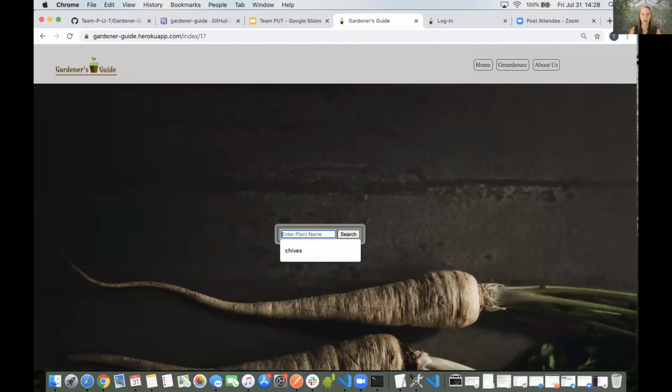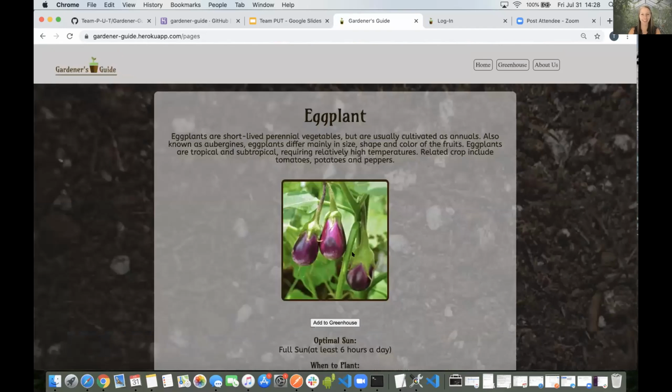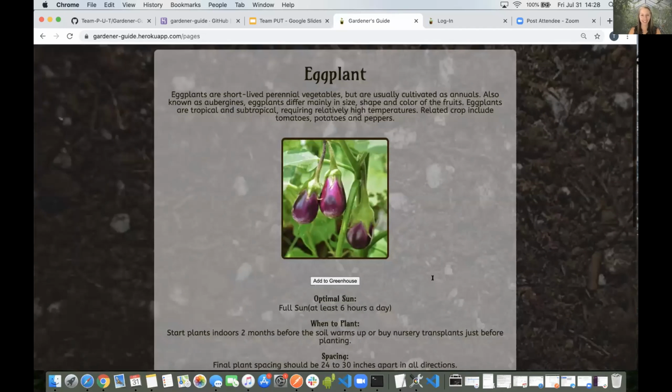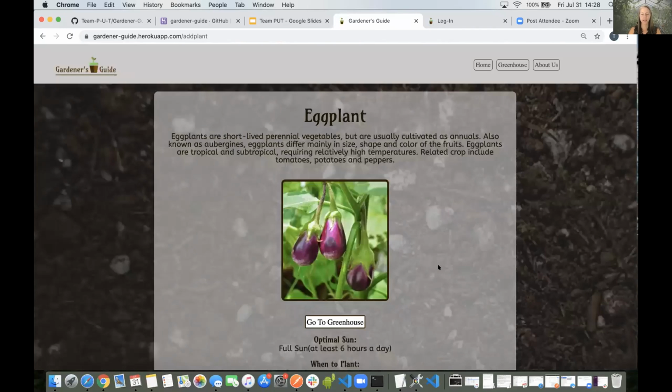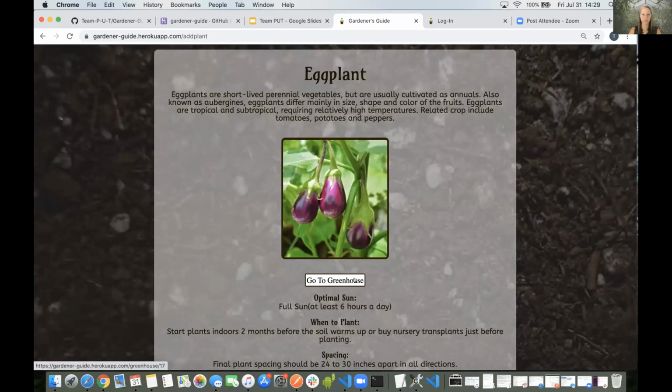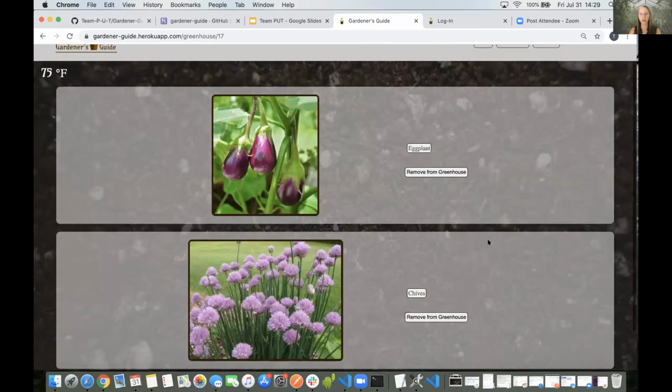So we can go back home, and for some funny reason, we want to plant eggplant. So here we are again with all those details for the specific plant of eggplant. We'll add that. And this time, let's go to our greenhouse. So we'll cruise over here, and we have just a simple view of the couple things in our greenhouse collection.